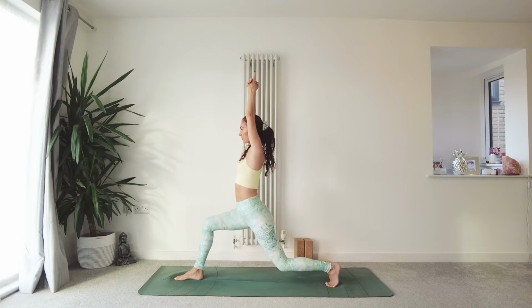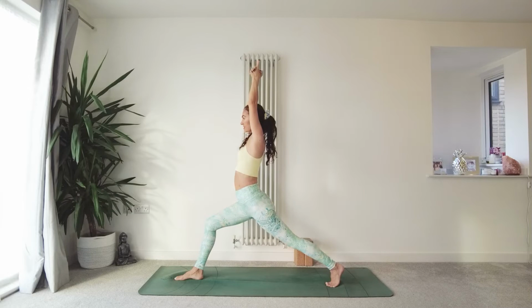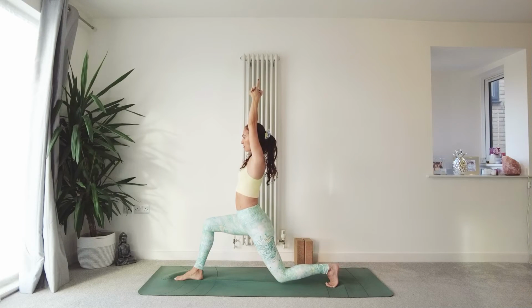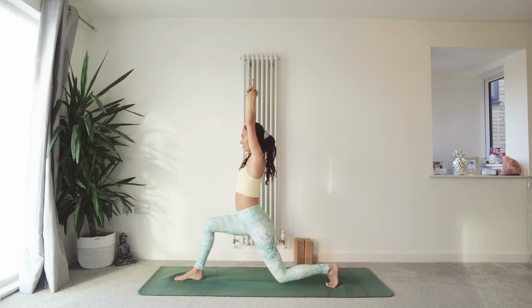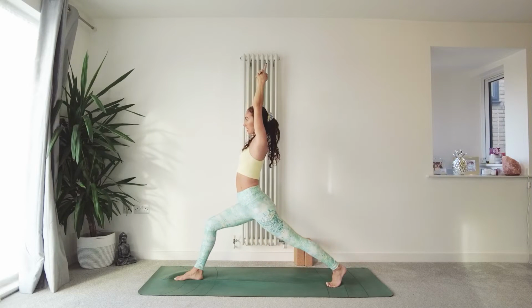So 1, stay with your breath, 2, 3, coming back to that high lunge.